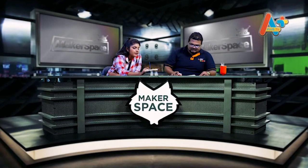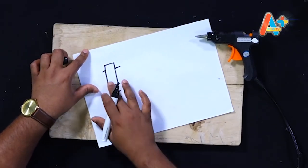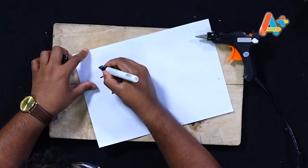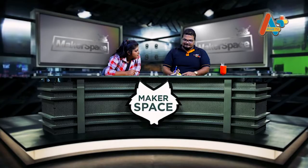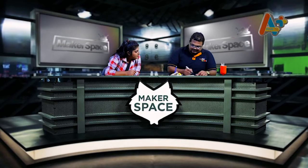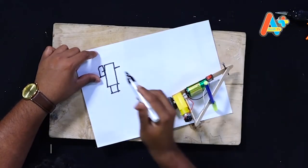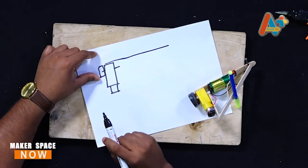Okay. So first, we are having the two axles of the gear motor. And here we have the bottle lid, which is this part, bottle lid. And then what I'm going to draw is this popsicle stick, which is over here. I drew a perfect line, no?